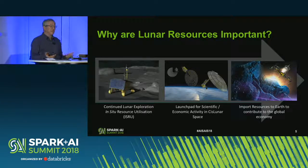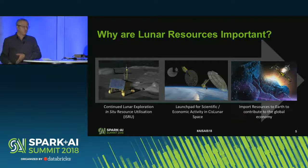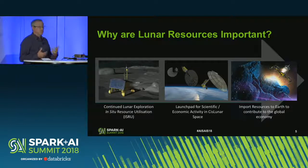Is there enough material to sustain life, to build a research lab over there, and to be able to live there for a while? The second application is, can we reuse some of these resources there to repair satellites or other things near the moon? And the last thing is, is there anything that's worthwhile, that's worth bringing back to Earth to use here, such as maybe expensive metals or things like that?